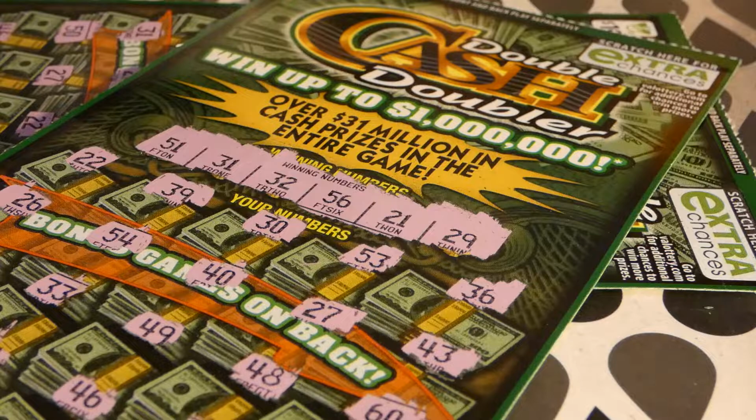On the old tickets, I'll keep playing them as long as I keep seeing them, as long as they still have quite a few top prizes left.